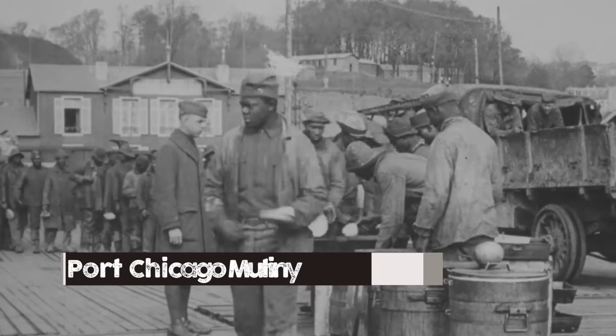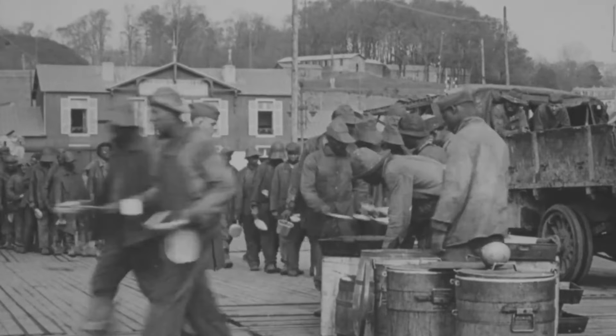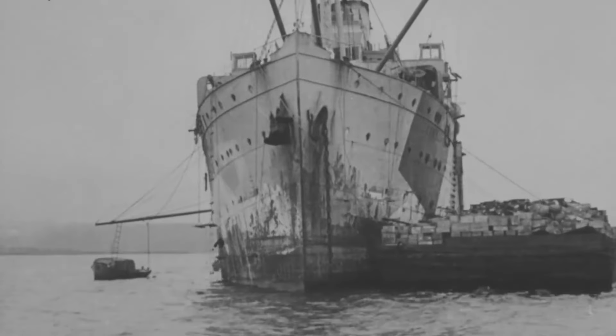Divisions 2, 4, and 8 had moved to Mare Island Navy Yard. These men had previously been at the Port Chicago disaster and had been brought up to strength with new replacements. On 8 August 1944, the USS Shanghai docked there.